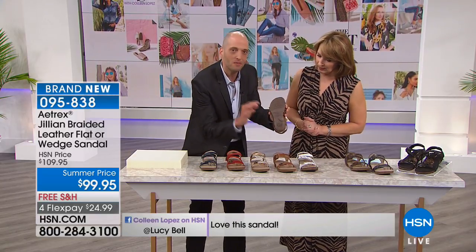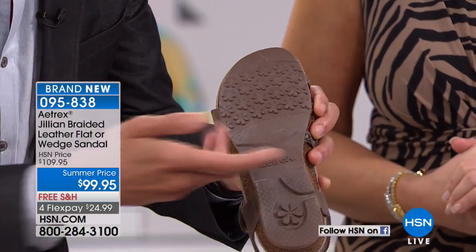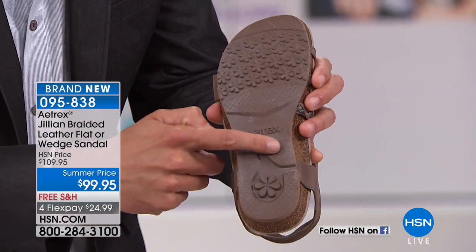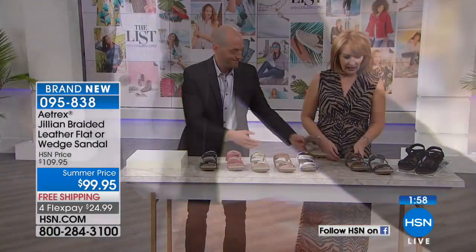And then look, even some other little secret details that are kind of fun. This is called a metatarsal bar. No one would even know it's there, but what it does is it offsets pressure from your forefoot. We have a little extra support here on the inside and just this fun little flower design as well. Isn't that pretty? I love it.